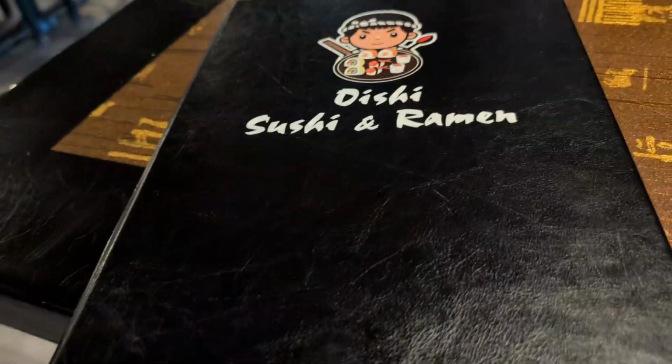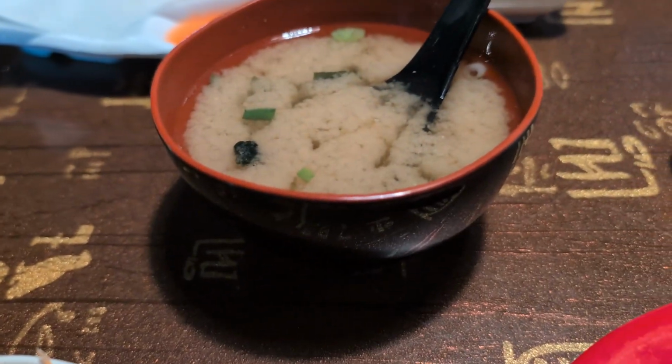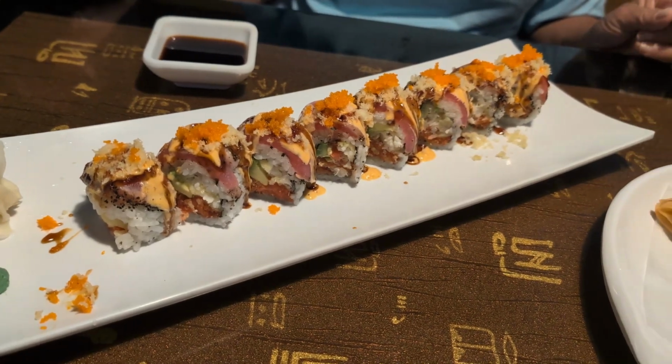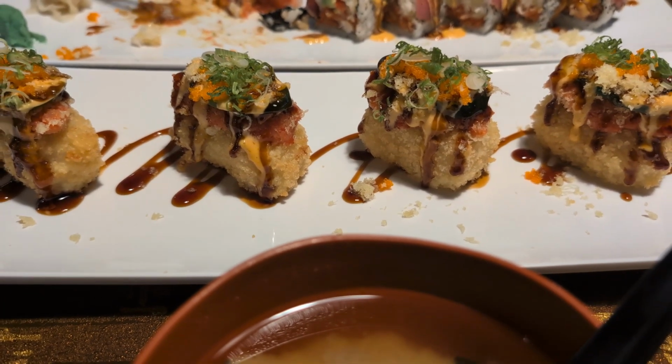Salad. Soup. That is a big roll. It's beautiful too. Spicy tuna. Deep fry the rice. Say that again. It's a crispy rice appetizer, and the rice is deep fried. And then you can have spicy tuna or spicy salmon, and I did the spicy tuna. It's beautiful. That's plate number 2.